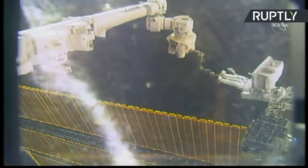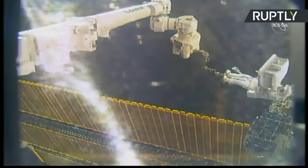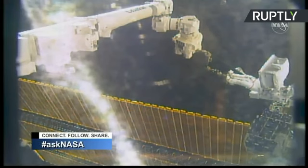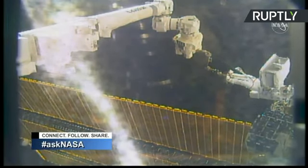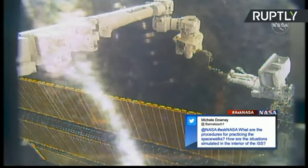Parmitano almost at the worksite to install that new box. Again, throughout today's broadcast, we'll be answering questions using the hashtag AskNASA. As Parmitano makes his way to the worksite, he's practiced this plenty of times on the ground. Michelle asks, what are the procedures for practicing the spacewalks and how are the situations simulated in the interior of the space station?